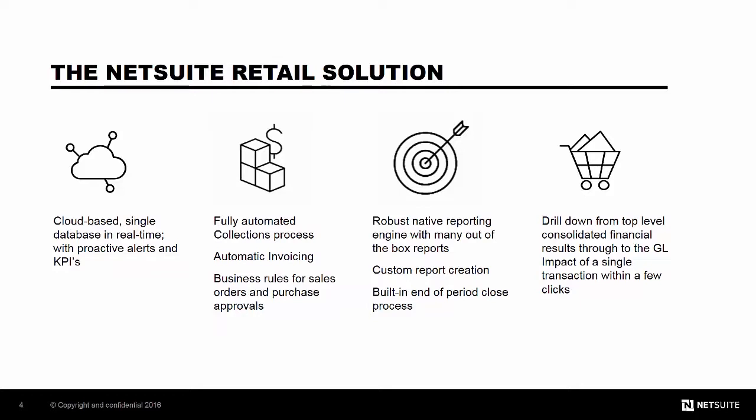When researching financial transactions, users frequently need to drill from a consolidated top-level report down to a single transaction. NetSuite's single database delivers inherent drill-down capabilities without the complexity of navigating from one system to another or one database to another. Since transactional data and the general ledger reside in the same database, drill-down visibility within NetSuite is both seamless and effortless.